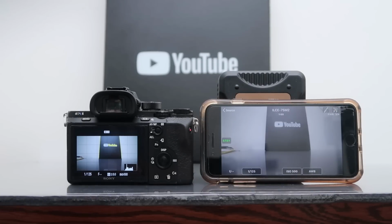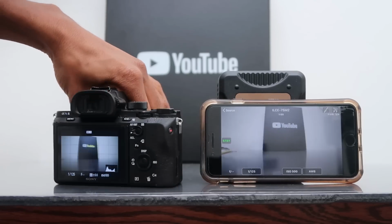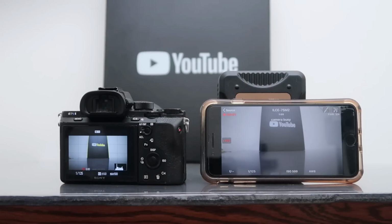As far as my Sony camera goes, the lag between my phone and the actual camera isn't too bad. It's not perfect. And then of course you can press record at any time via the app as well.